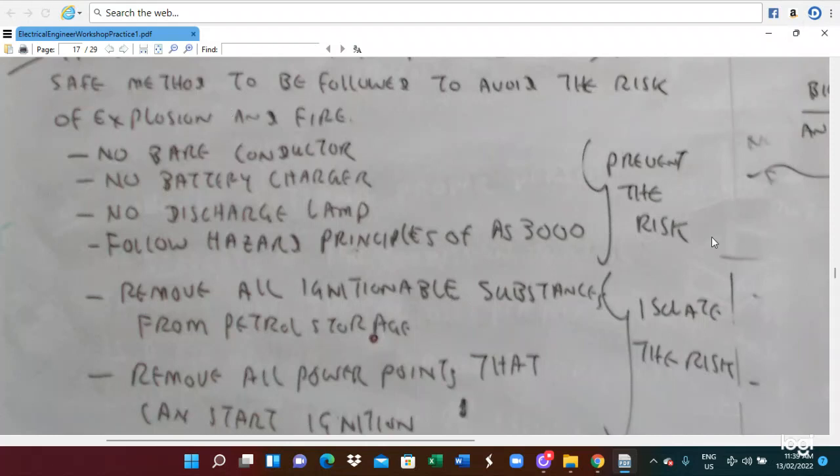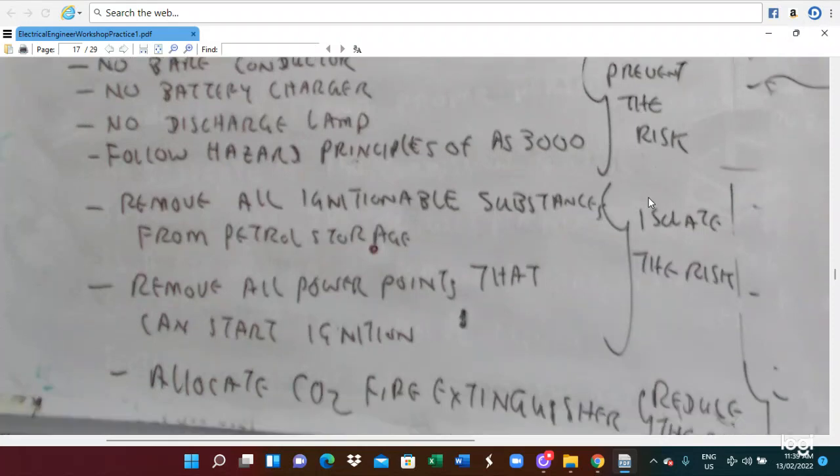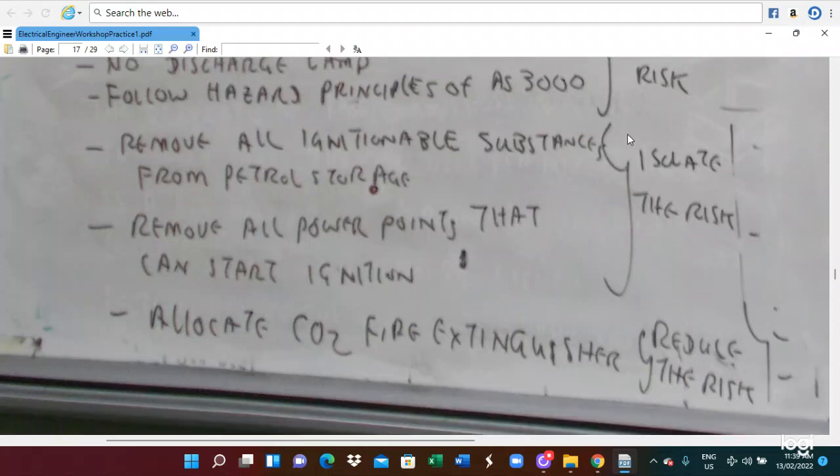Now, those things are preventing the risks. You have to remove all the ignitable substances from the petrol station, and you have to remove all power plugs that can start the ignition. So this isolates the risk. Then you have to allocate the appropriate carbon dioxide fire extinguisher to reduce the risk. So those things have to be done.